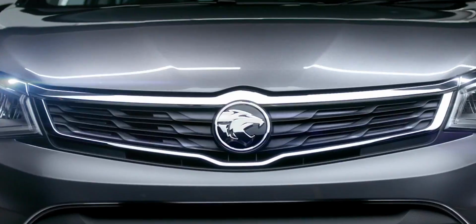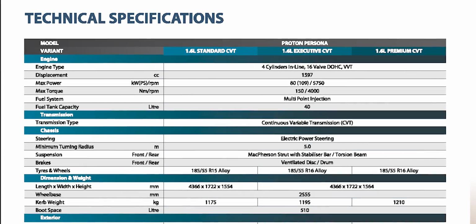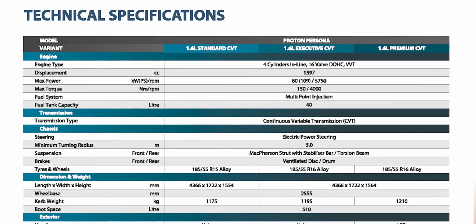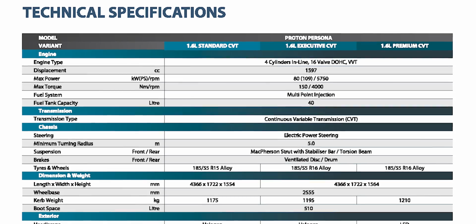No changes to the engine of the new Persona, though the manual transmission is no longer offered, just like the Iriz. Powering all three variants of the sedan is a 1.6-liter engine that outputs 109 PS and 150 Nm of torque. Drive is sent to the front wheels via a continuously variable transmission.